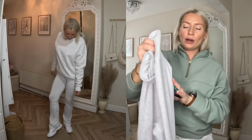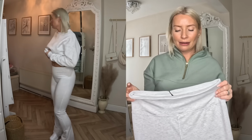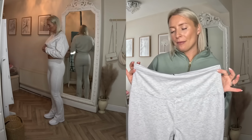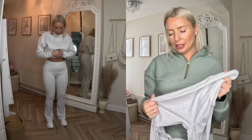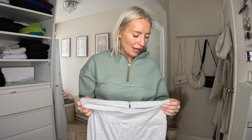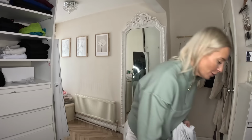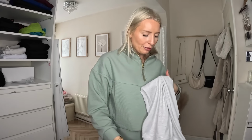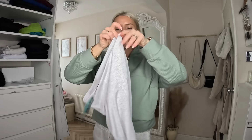Now again, they're in the workout section. Would I wear these to the gym to work out in? Probably not. It's got crotch sweat written all over it, and it's just a very comfortable material, but I just thought these and that sweatshirt, they're the same material, same colour. What a nice little outfit, you know. So yeah, picked those up in a small in the workout section. £12.